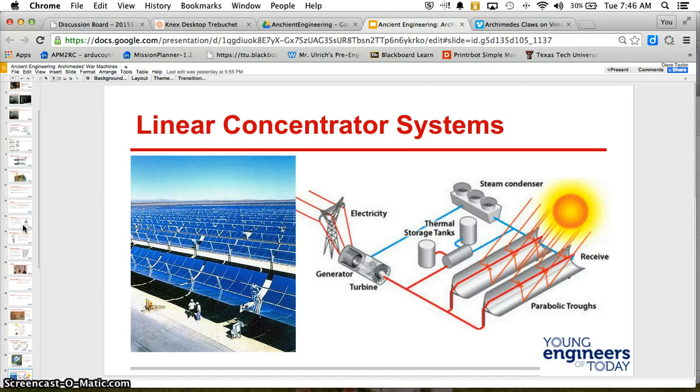We've done this with linear concentration systems for solar power. Okay. And the thing that's very impressive is that these mirrors now will actually rotate. They got solar panels that will actually use like a light sensor that will follow the sun and try to maximize the concentration all day.